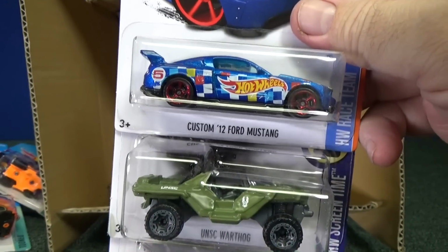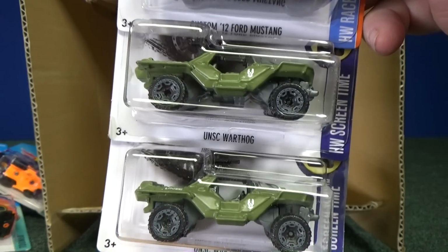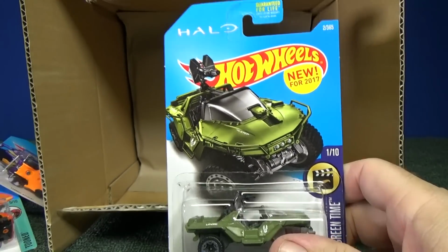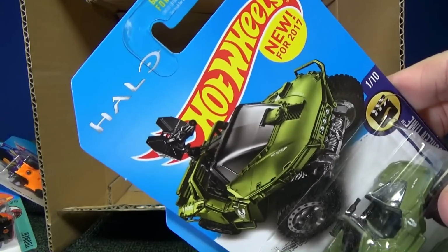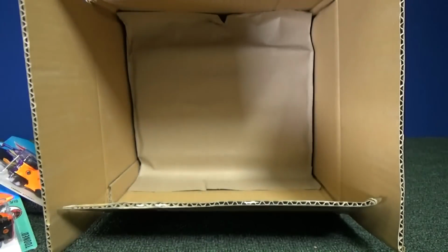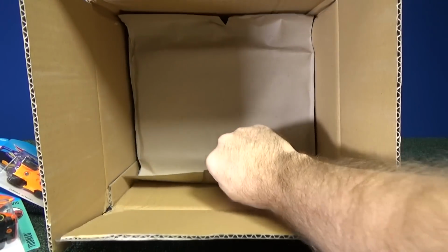Here you have custom 12 Ford Mustang. UNSC Warthog. And of course, you guys know that's from Halo, the video game. And if you see people posting the names of cars in the comments, they're not asking for free cars.